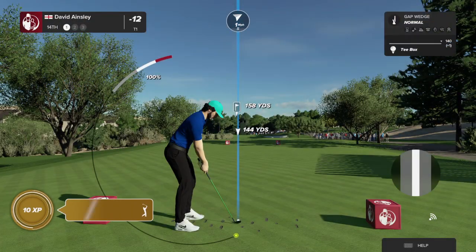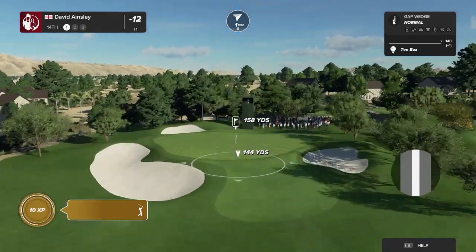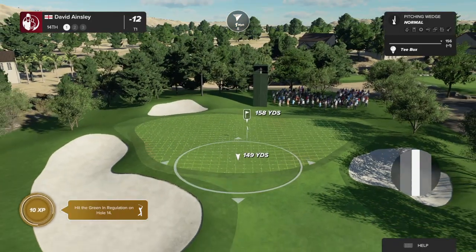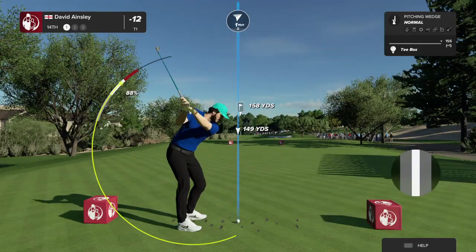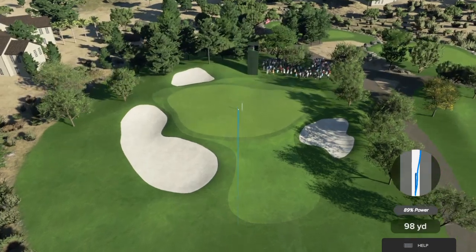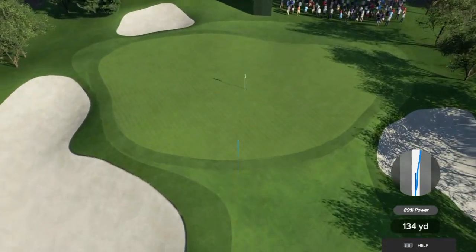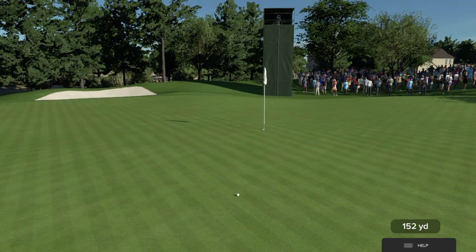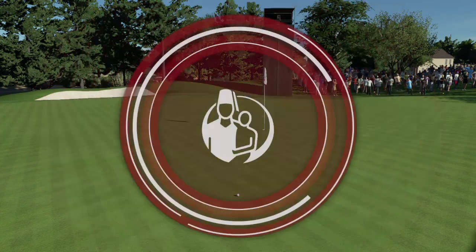The 14th at TPC Summerlin is a straightaway par 3, playing 168 yards. The green slopes right to left, so make sure you've got the right length of club so you're not left with a long putt. Yep, that one's on the dance floor. You can two-putt that for sure.